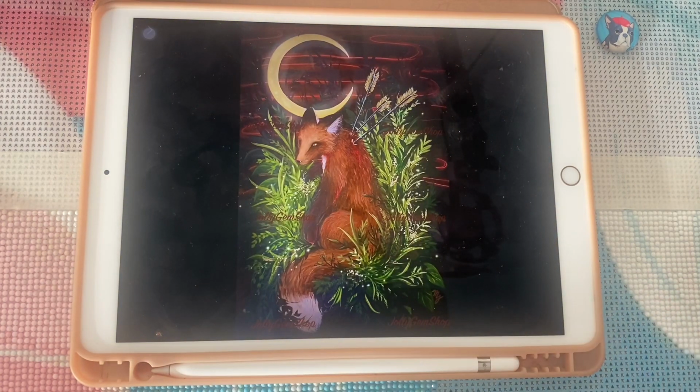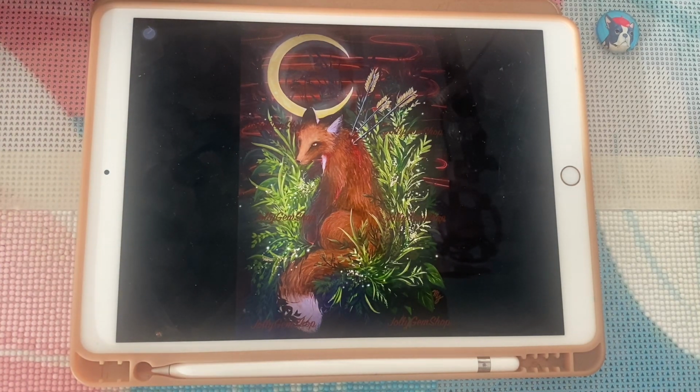So let's see the pictures. This is our first picture, and before I go into the details, it's called Aftermath. And actually I want to give you a little bit more information about the artist. The artist is called Madeline, and she's the owner of Black Rabbit Illustration.